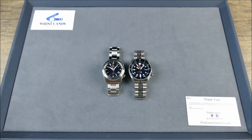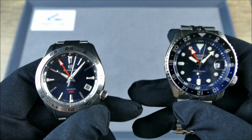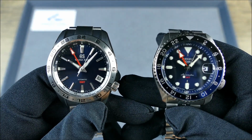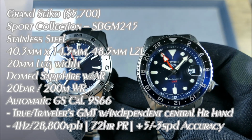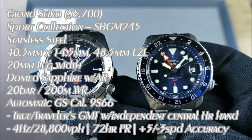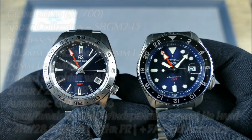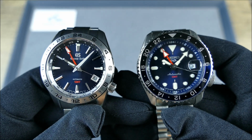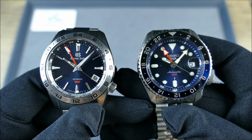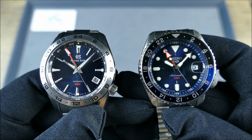Okay, guys, so very excited to share this with you. Of course, this is my first Grand Seiko purchase, so I haven't even done the full review of this yet. I did review the green dial variation that I had on loan from Belmont Watches out in San Diego. And honestly, I liked it so much I had to figure out how to get my hands on this blue dial, which I ended up purchasing from Sakura Watches.